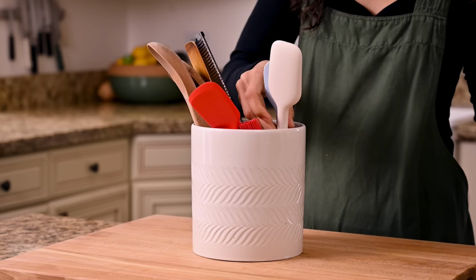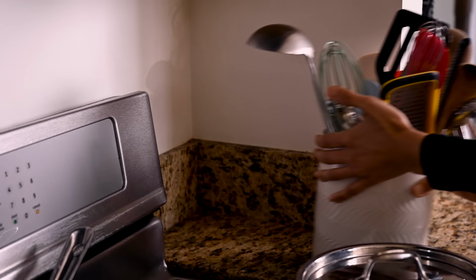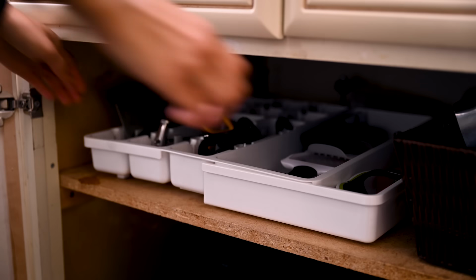I use these large canisters to store all of the tools and utensils I use on a regular basis, and they sit right next to the stove so I can grab any of them within 3 seconds. For any tools that don't make sense to leave in these canisters, I make sure to store them in one area of one cabinet that I can easily access.